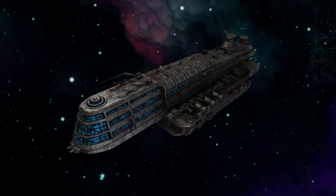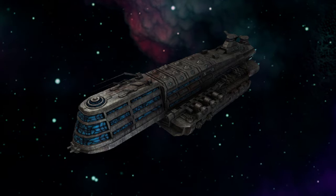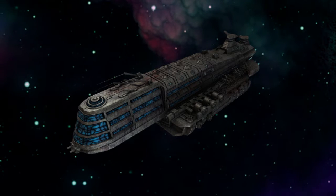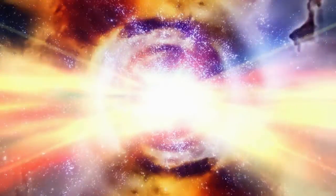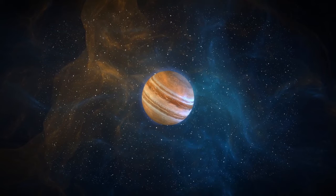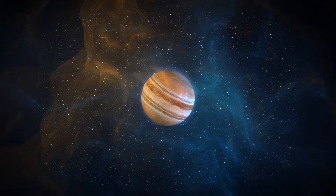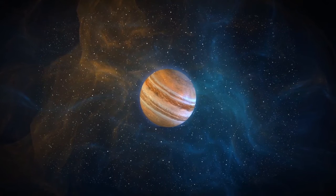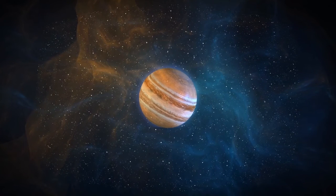Before the development of the drive, it took regular propulsion methods about 6 years to reach the Jovian system. Now, it takes about 6 microseconds. As you can see, it happens faster than the blink of an eye. If you look out the port side, you'll get your first look at the red-eyed king of the planets. Our first destination will be Jupiter itself.